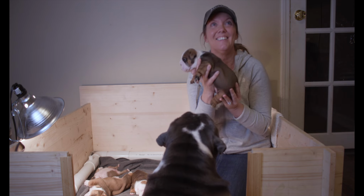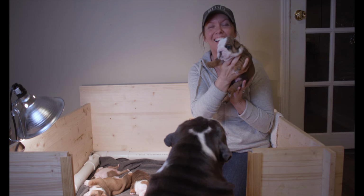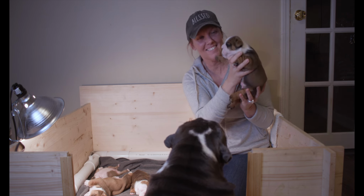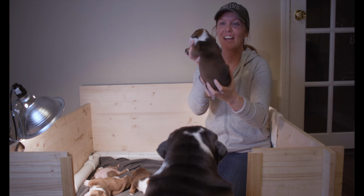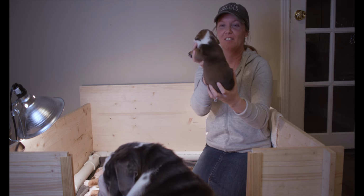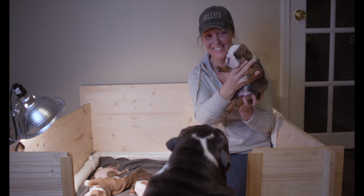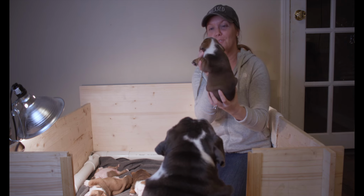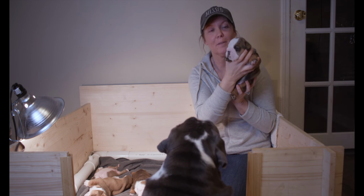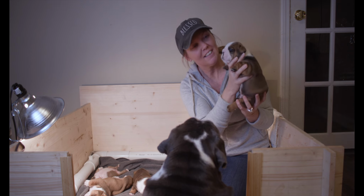All right, y'all. This is Fatso. Oh my goodness, look at him. So big. I think he weighs, Eric said, somewhere close to 4 pounds or a little over 4 pounds. It's huge. He's 2.5 weeks old and he's a monster. This is little Harry, or Big Harry. This is Big Boy.